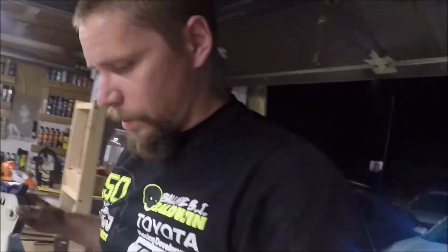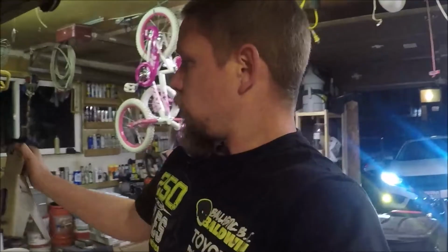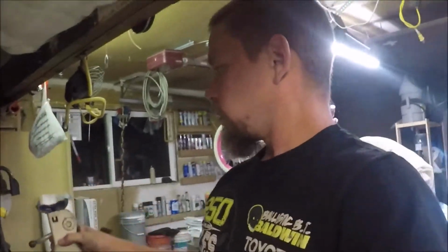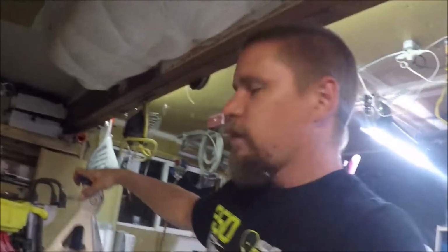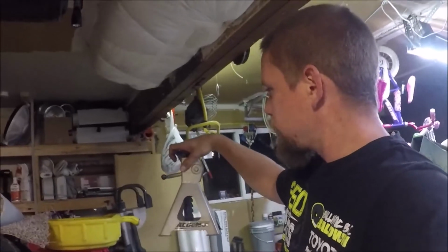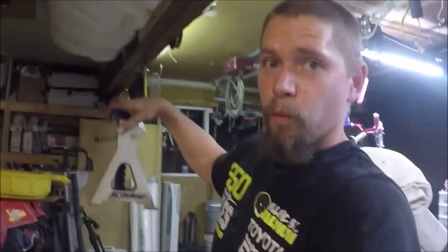One other thing, if you're under your car and you're reaching for your jack stand, pull it out like this. Not like this, because the whole reason you got this jack stand under your car is because you're not 100% certain that jack is going to hold the car up. What happens if that thing lets loose and your hand is right there? Ouch.